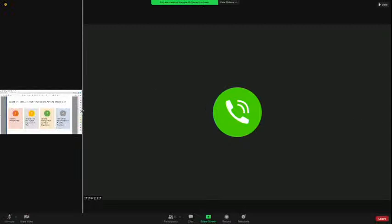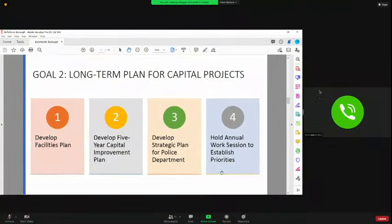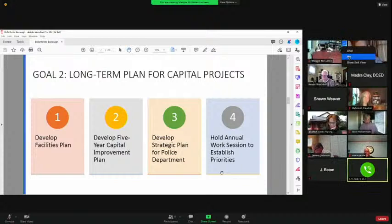Any other questions on the nonprofit campus? I guess we went back to LERTA, but it's good that you think that might be one of the first things you do. Goal 2 is to develop a long-term plan for your capital projects.